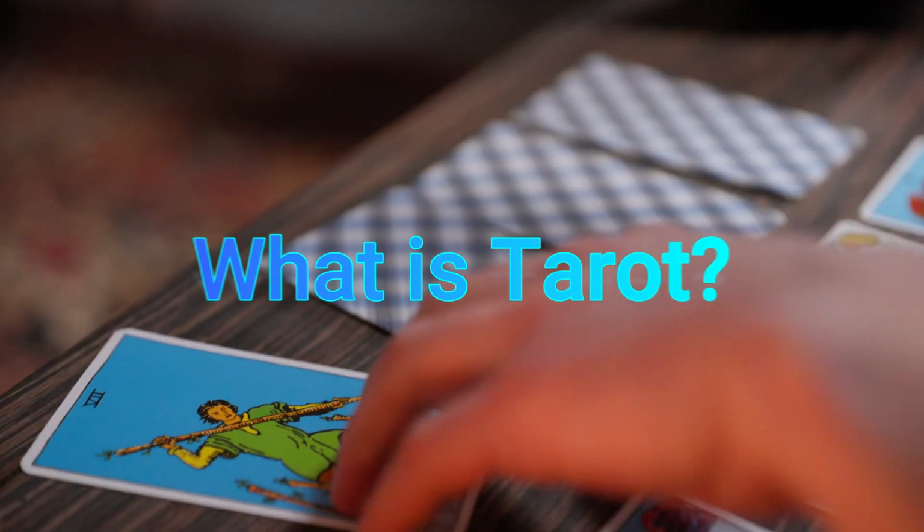After watching this video, you'll have a clearer understanding of the cards, which will completely level up your reading skills for yourself and for anyone else that you read for. Let's jump straight in. For starters, what is tarot?